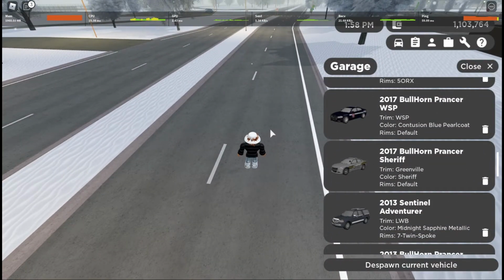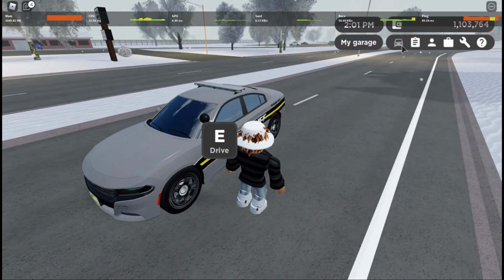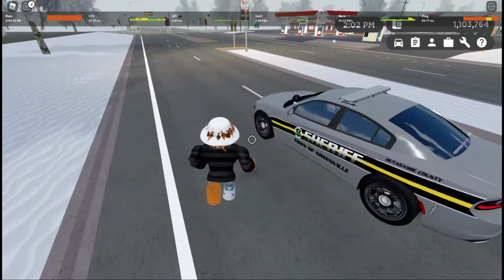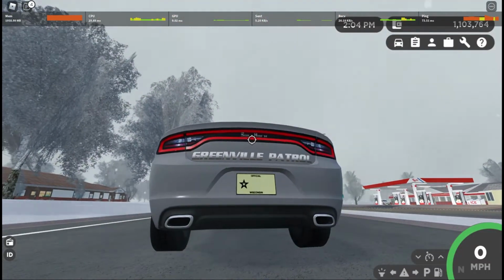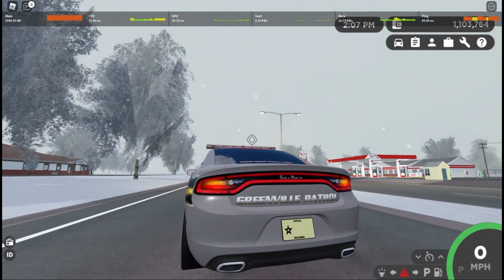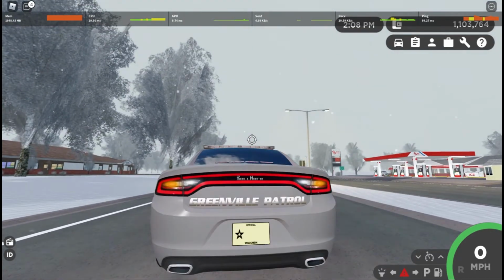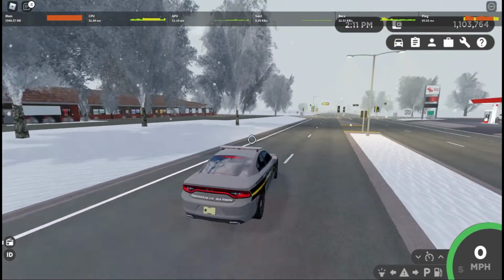Next on the list is the 2017 Bullhorn Prancer Sheriff, and the way this is equipped is in the trim Greenville, in the color Sheriff, and with the default rims. Hopping into this thing, quick rev, obviously doesn't shoot flames, but let's take a look at your lighting. Brake lights, turn signals, reverse lights, running lights, headlights, and turn signals in the front, along with your police lights.